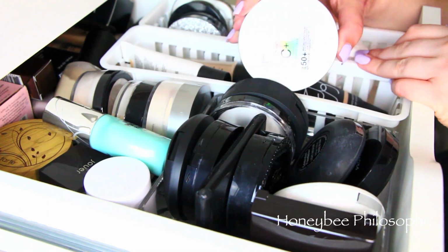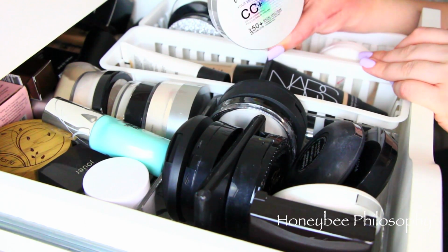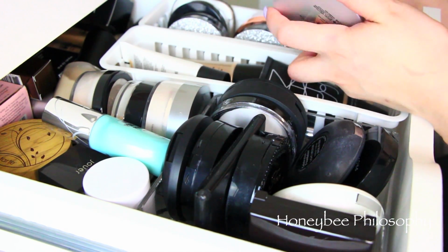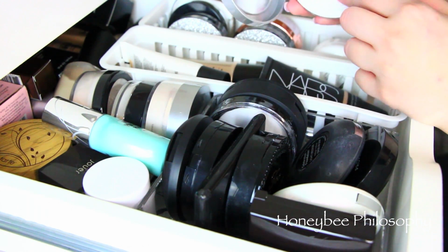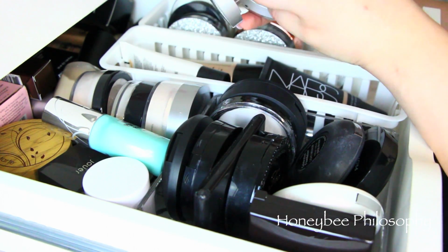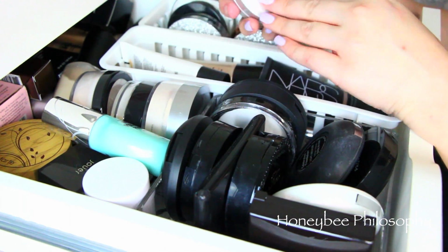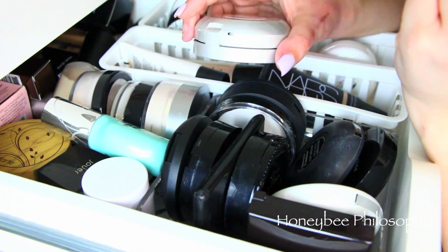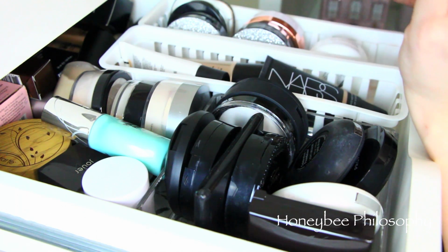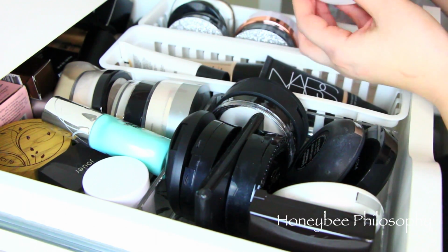So the first one I have is from It Cosmetics. It's their CC cream, CC Plus with SPF 50, and this is in the shade Light. I honestly think I've used this maybe once. I like it better in the tube, which I have in my everyday makeup drawer, so I might end up giving this to my mom because she really likes the CC cream, so I will declutter that.